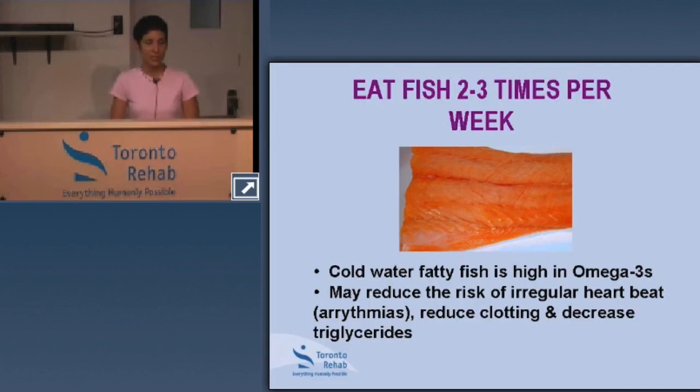The recommendation is to include fish more often, as much as 2 to 3 times a week. But not just any fish, and fish and chips certainly don't count. When we say include fish 2 to 3 times a week, we're referring to fatty fish. To give you a few examples, that's your salmon, that's your mackerel, sardines, herring, trout.